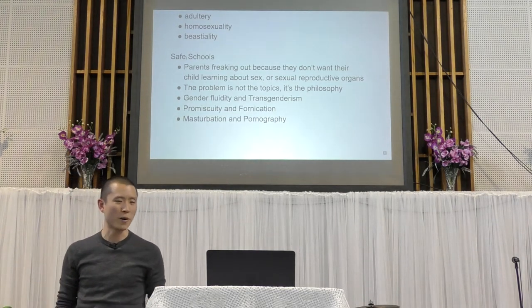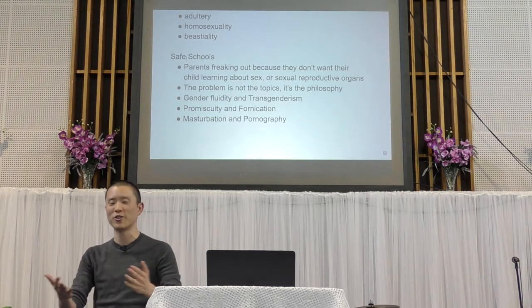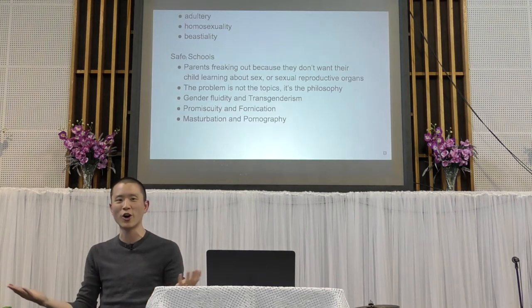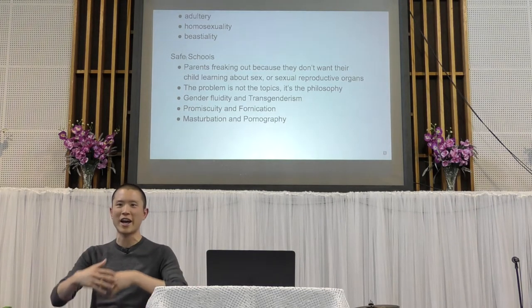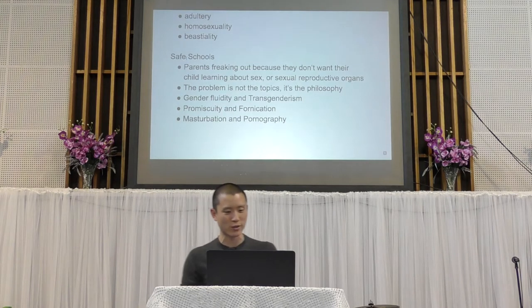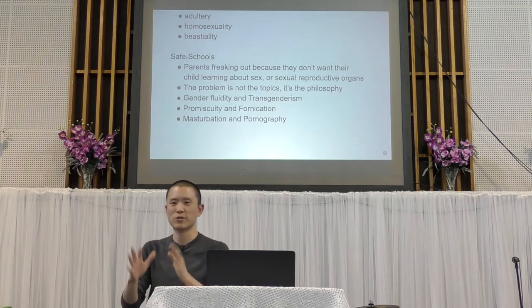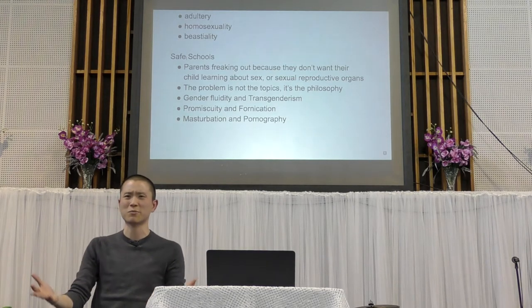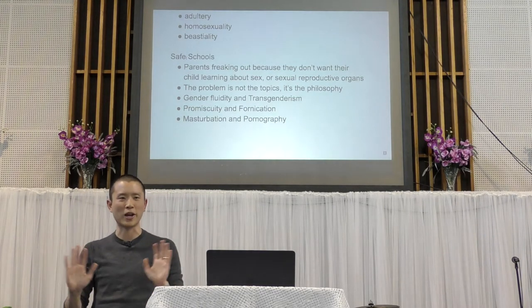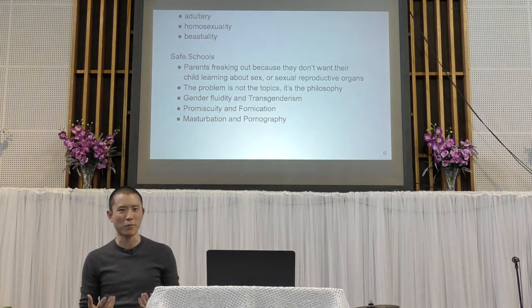Because children should know about these things. They should know the difference between a female and a male. They should know where babies come from. They should know how children are created and how they're conceived in the womb and where they come from and all that sort of stuff. So you have all these parents just freaking out about sex and reproductive organs being exposed to their children because they don't think children should be learning this at all. That's not the problem I have with the Safe Schools program.